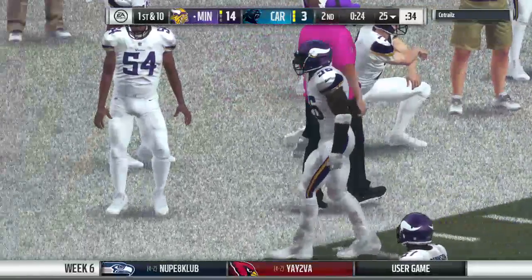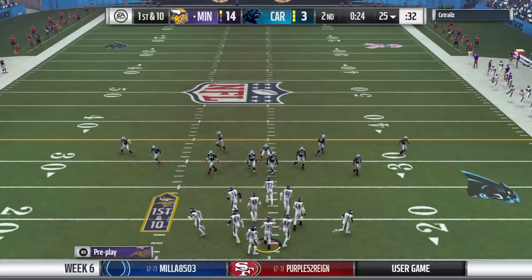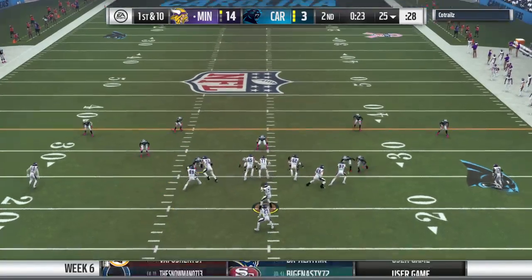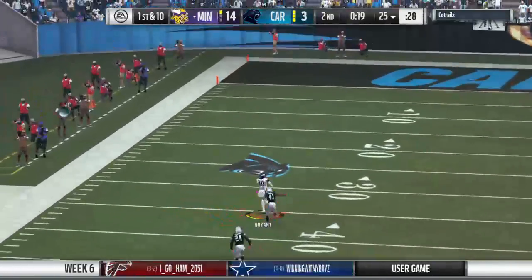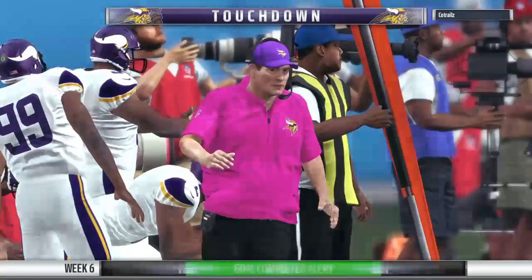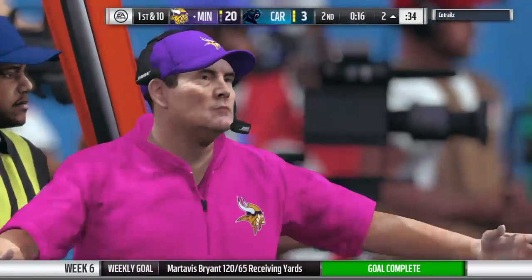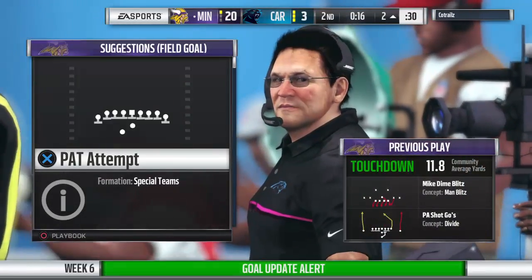And with time quickly fading here in the second quarter, not sure how aggressively, offensively they want to play this. I think we'll find out just how much they trust their guys in this situation if they decide to take a shot. He's going to air one out. And that's caught inside the 35. Touchdown, Vikings. Martavis Bryant as the first half is winding down. And the Vikings find a way to stretch their lead.